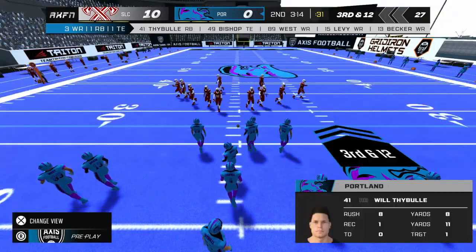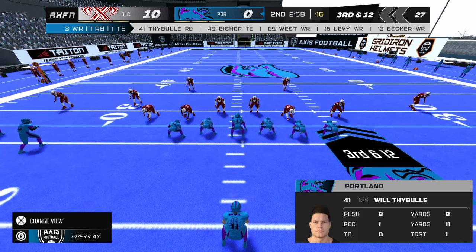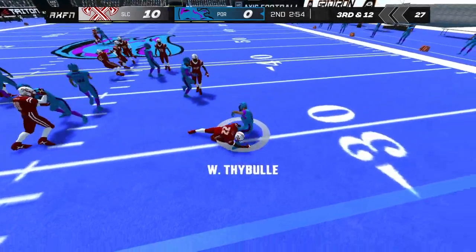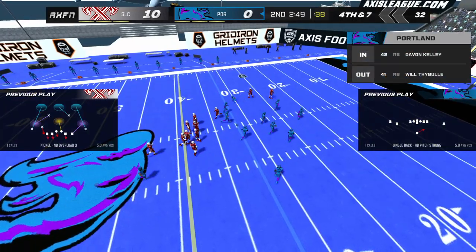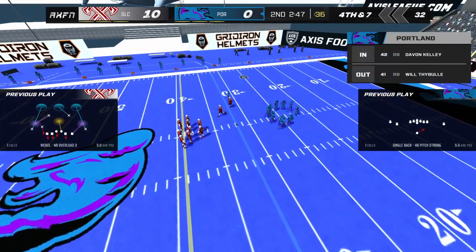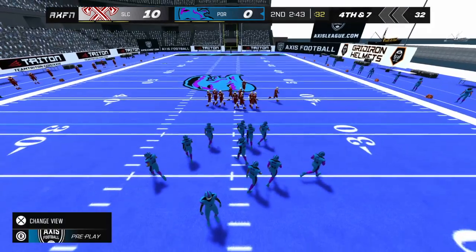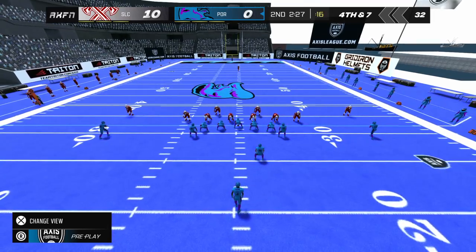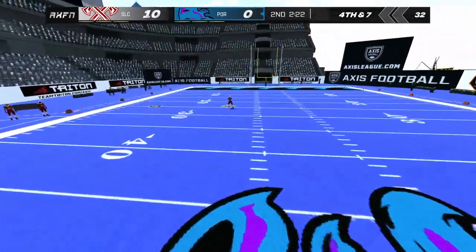Let's see what the call is on third down. Go! That's a smart play call. You were in a bad position on third down. Take a few yards and live to fight another day. Lining up to punt. The punt's away.